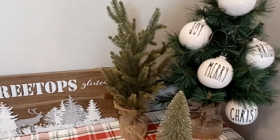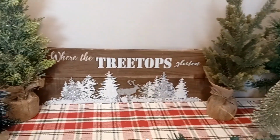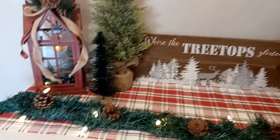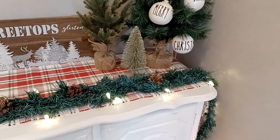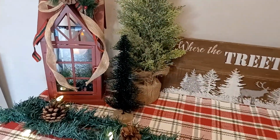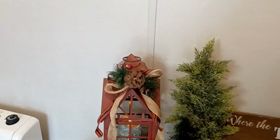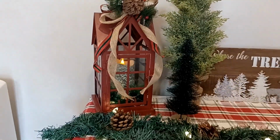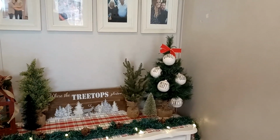And this tree, Hobby Lobby. This is probably Bargain Hunt. I don't remember. Oh yeah, Yard Sale is where the sign came from, but it originally came from Walmart. The table runner, I thrifted that as well. This garland I got from Dollar General probably like 4 years ago. Just put a few pine cones in there. And then this one, I'm not sure where he came from, but that one right there is Hobby Lobby. And then this was given to me by my secret sister at church when they did the different gifts. But yeah, I love this little entry area here. That tree is my favorite.